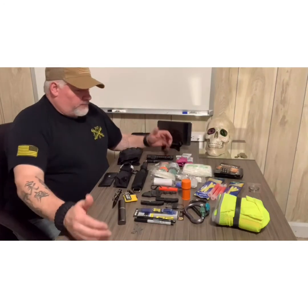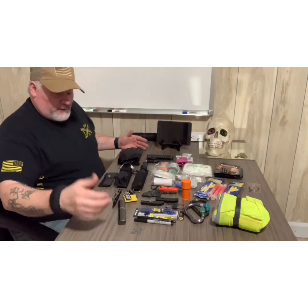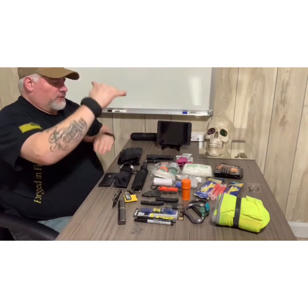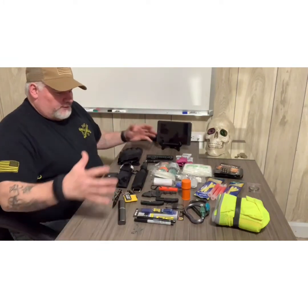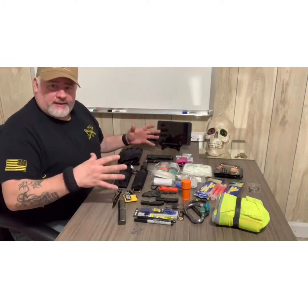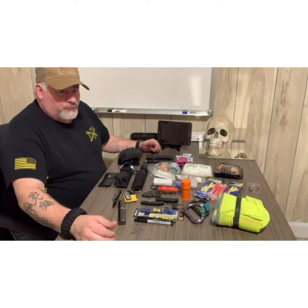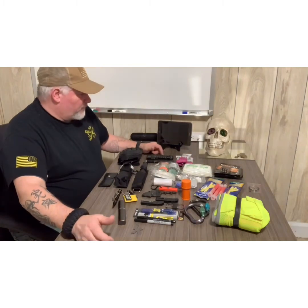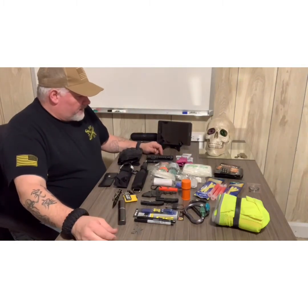So basically what I have here is stuff that I had in a backpack that I've carried for quite a while. It's a smaller pack. It was a little bit more than this, but this is just stuff that I want to make sure I have into the next one. I ordered a new bag. It should be in probably tomorrow, shipping in from Amazon. I'll be doing a video on that, unboxing and everything.